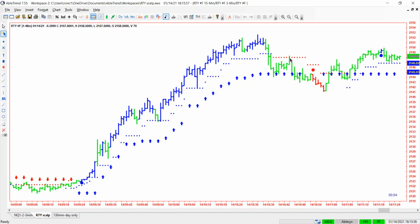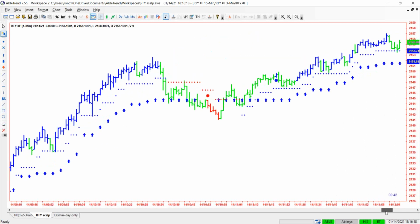And again, here, hits the red dot, closes under it, goes down 1 point, $50 winner. Hits the blue arrow, closes above it, $50 winner again. These price bars close under the arrow, no trade. No trade along the way. Now you have a blue and red right on top of each other. Leave that alone. Don't even go near that.